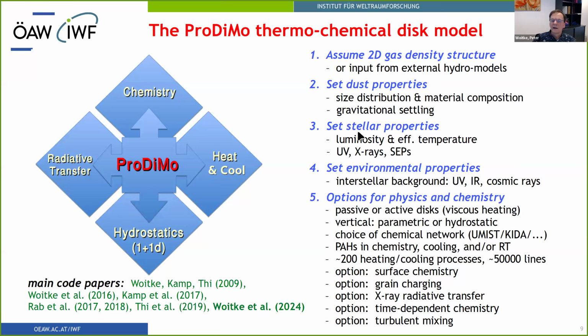And then you also have to think about your star. The star illuminates the disk, and it does so not only with optical radiation, but in particular also with UV and X-rays, so these are stellar energetic particles. These will have an impact on the chemical processes and also on the temperature of your disk. Young stars are known to be quite strong X-ray emitters, for example, and that plays a role. Then you can also put your disk into an environment. You can play with some of the background parameters concerning interstellar irradiation. So there's interstellar UV, interstellar infrared radiation, maybe in a dense cluster, and there are cosmic rays.